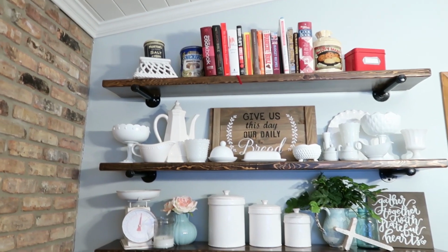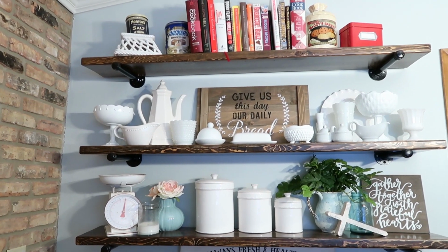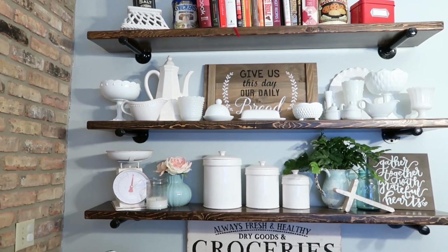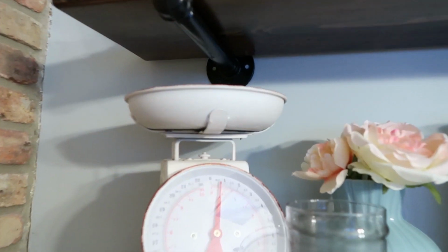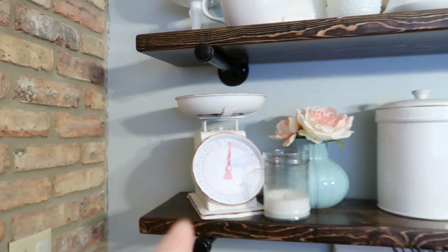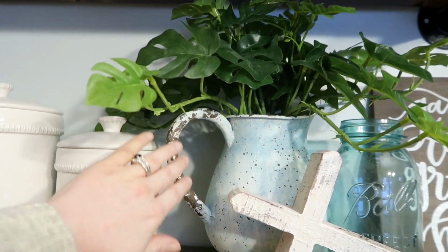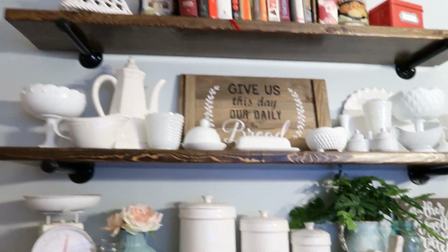So last week, if you watched, I had 4 days off, which was super duper nice, and I didn't show you Monday. And Monday, Celia and I had a mommy daughter date and we went to Hobby Lobby, so I got some more scores for this area. I got this scale. I used my 50% off. I got this blue pitcher with this faux greenery.